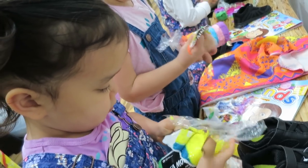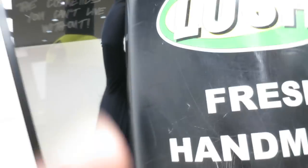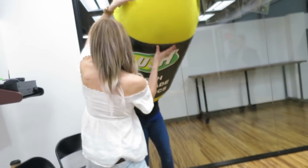Whoa, look at Juliana's rainbow one. Do it! Oh my gosh! It's a bit hard. Okay, so arms up. Good.